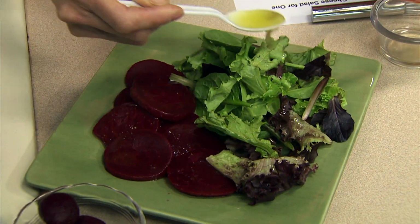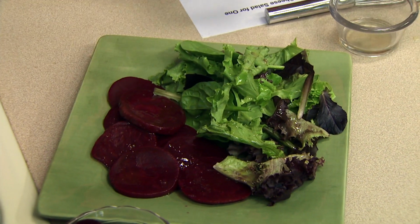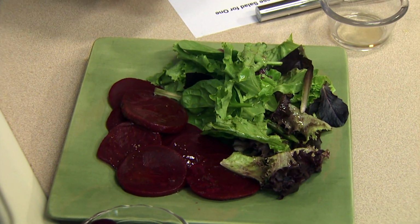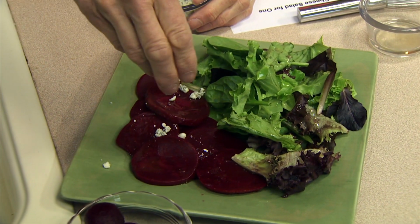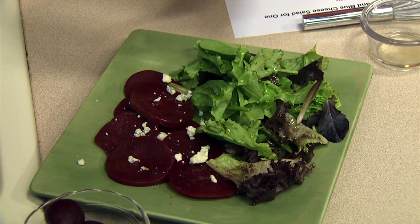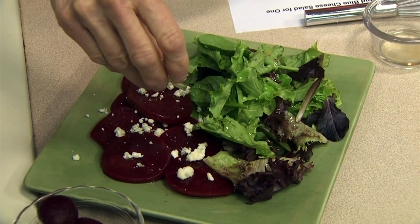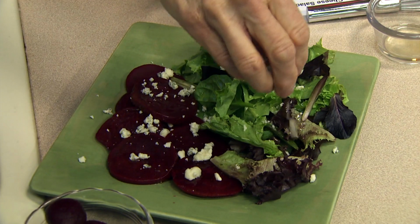And the last thing we're going to do for this is some blue cheese. Now you could use feta if you prefer feta, if you haven't gotten a taste for the blue. And just crumble that over. You want it to be over the beets, but to make this look like it's all part of the same dish, you can crumble a little bit of it over the greens as well.